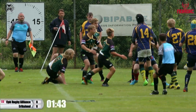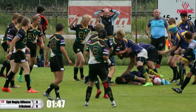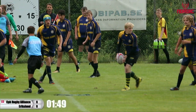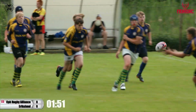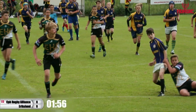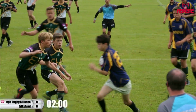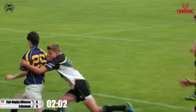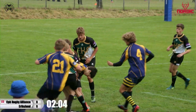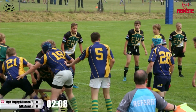And the ball is played out. Now it's coming inside the pitch. So yeah, both teams have been quite good at recycling the ball. Now they ship it wide to the left. And here's an overlap. There comes the pass. Good offload, and number 25 in KRA is away. No, he's caught, and it's very close to the line.